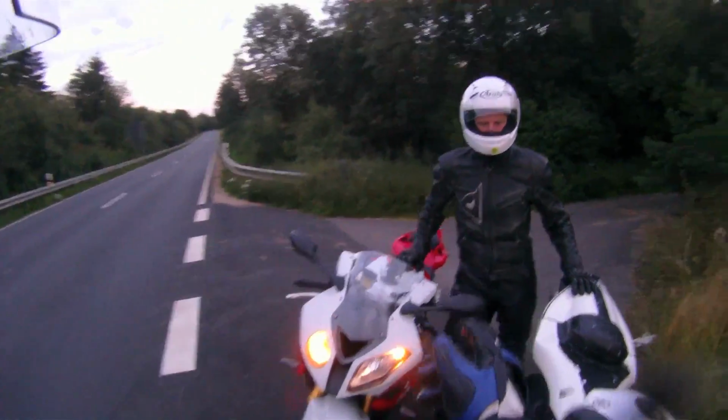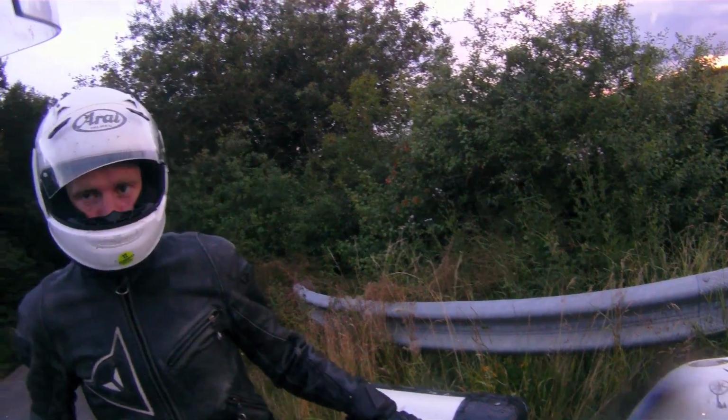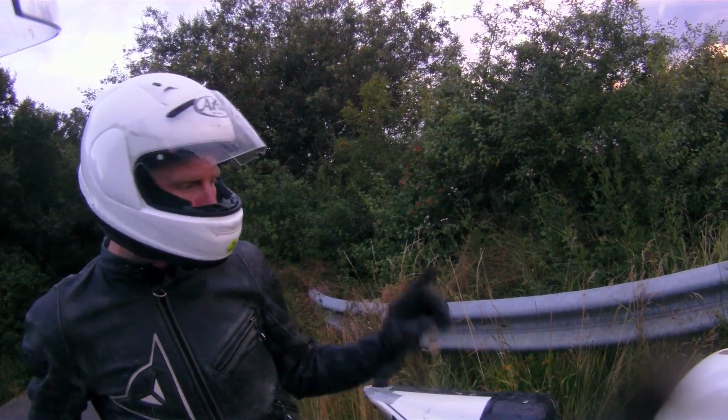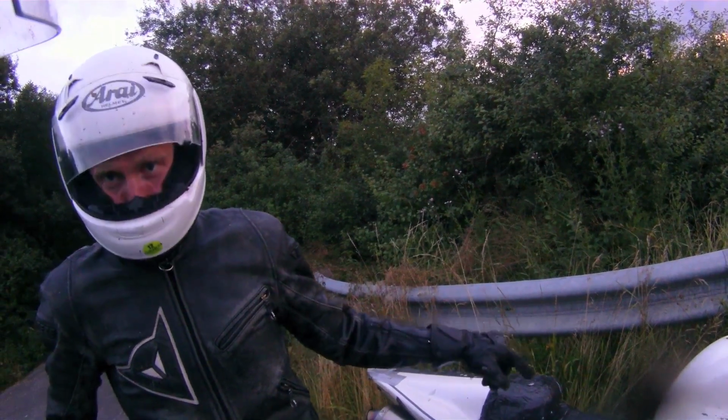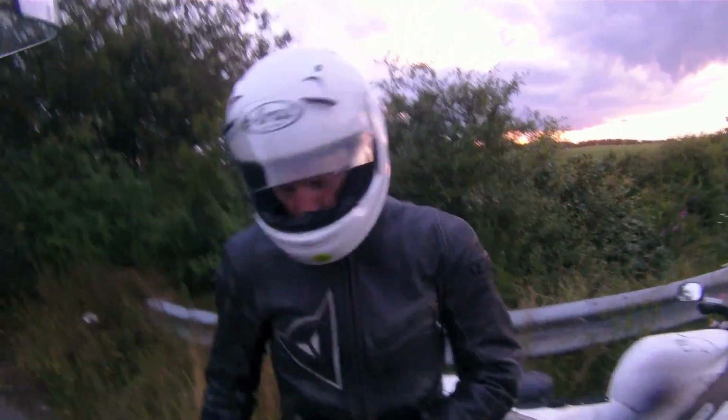And Andy here is on his... ta-da! 2005 R1, completely standard engine. Slightly revised gearing, BST carbon wheels that make a big difference to acceleration, and a Dynajet quick shifter. We'll see if this makes a difference against what, 180, 190 brake horsepower.